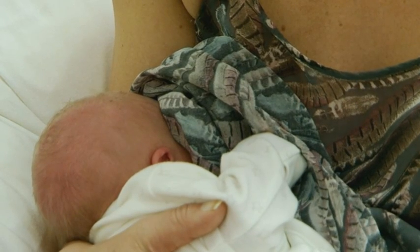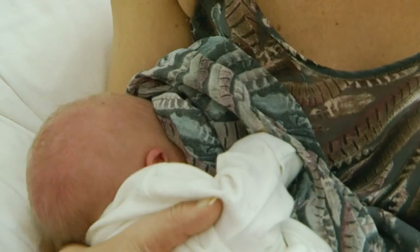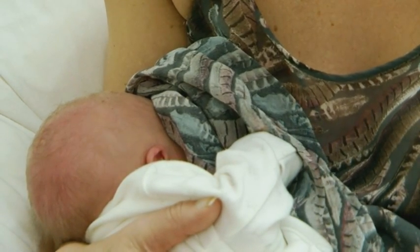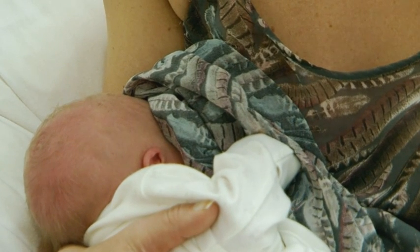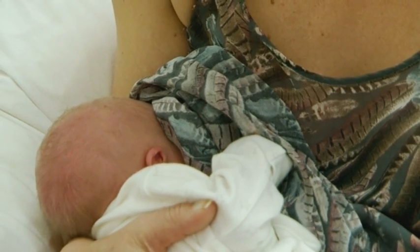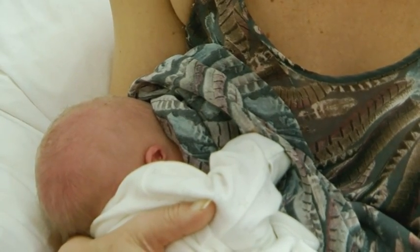As soon as your baby is born, we encourage you to spend time with your baby in skin-to-skin contact. This is time to get to know each other. It is the beginning of your special relationship with your new baby. It is during this time that we will support you in getting your feeding off to a good start.